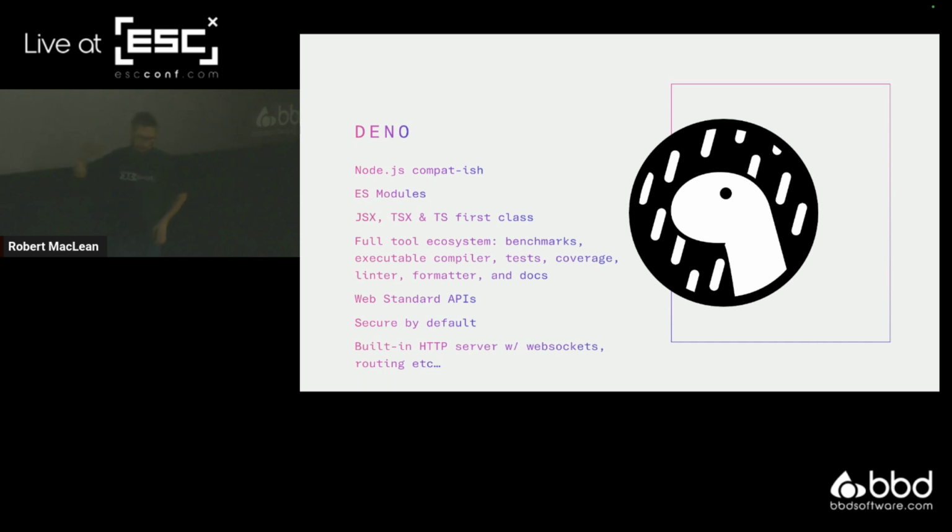JSX, all that sort of stuff is built in. You get a single executable file for Deno. You can literally install it by copying it onto your machine. And it has a benchmarking tool inside it. An executable compiler will take your JavaScript or TypeScript and make an executable out of it that you can then pass on. It has a full test runner, full code coverage, a full linter, a full formatter, and a full documentation tool.